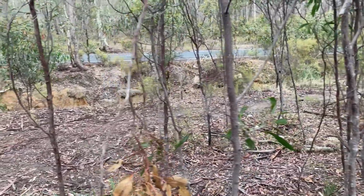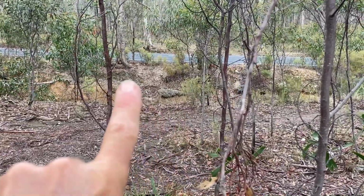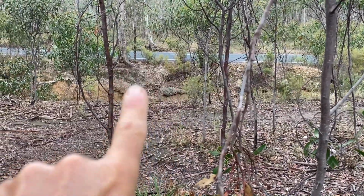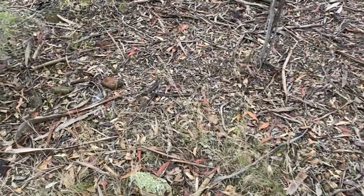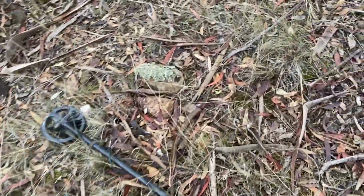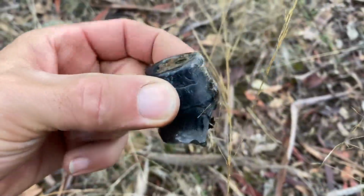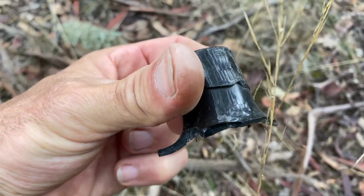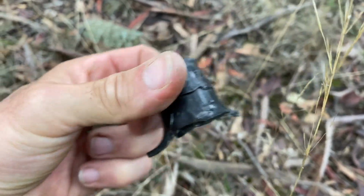Now in all this area, if we see that bit there, see how it goes down? I reckon that was an old shaft. And if we look closely around here, see the brick, a bit of old glass. Here, that's the top of a bloody gin bottle. It's been applied. You can see the blobby bit down the bottom of it.